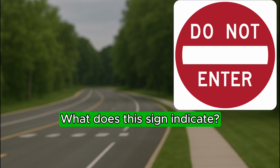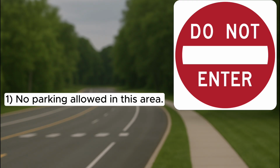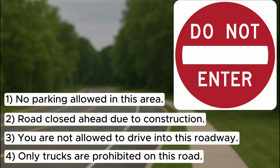What does this sign indicate? Number 1, no parking allowed in this area. Number 2, road closed ahead due to construction. Number 3, you are not allowed to drive into this roadway. Number 4, only trucks are prohibited on this road.